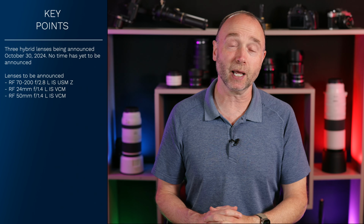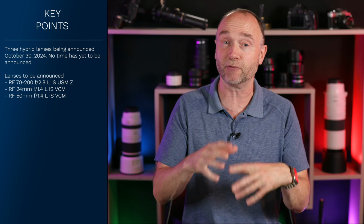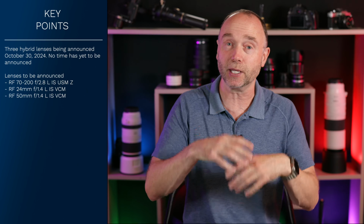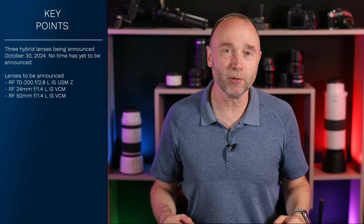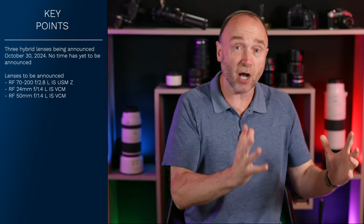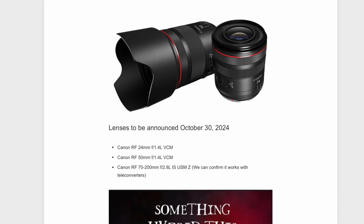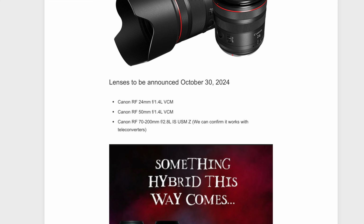So those are the 3 lenses that we expect to see, and Canon's constant hints here is letting them know they're excited, they've got lots of lenses, and it probably indicates, because they keep tweeting and they keep shouting all this out, that they don't just have a few of these. They've got a lot of them. They've got boxes of them, and they want to let you know so that you'll buy them. And when it comes to reliable Canon rumors on the internet, Canon Rumors is saying the same thing.